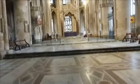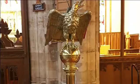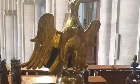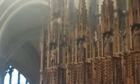The ceiling is Victorian and it's very colourful. And yet again we have the lovely golden eagle, which seems to be in every church. It's called the Flying Eagle. It's the symbol of John the Evangelist, who proclaimed Christ as the Word of God. The detail in this is really amazing.